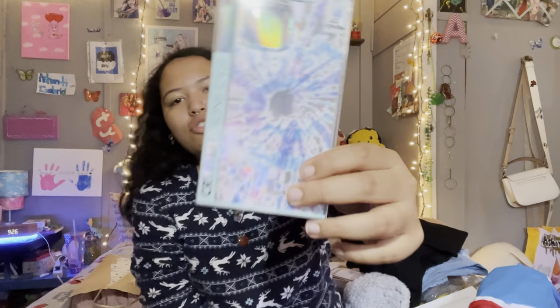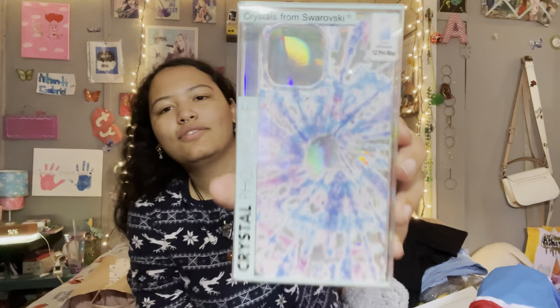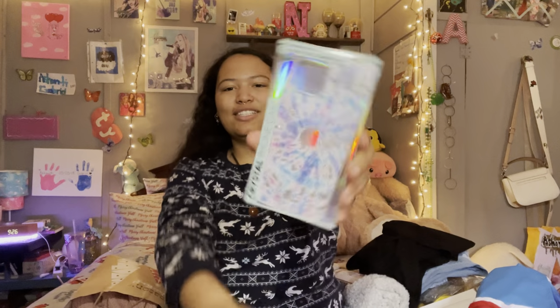Then she got me this crystal phone case, because like I said, I love crystals, and it's so pretty. See that? And after Christmas is over, I'm going to change my Christmas phone case to this one.